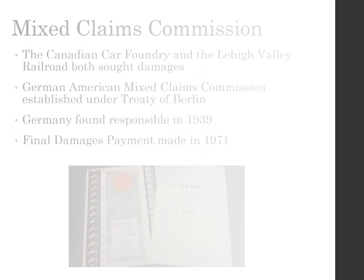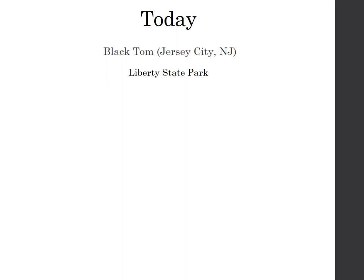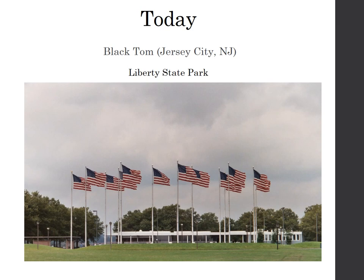As for Black Tom, it does continue to operate for an additional 40 years as a railroad terminal for the Lehigh Valley Railroad. However, as railroad travel diminishes, so too does the Lehigh Valley Railroad, and ultimately the land gets sold to the state of New Jersey. Today, the only marker to this disaster is a circle of American flags at Liberty State Park in Jersey City, New Jersey. These flags mark the location of the initial explosion in July of 1916. It also has 2 placards in memory of the disaster, as well as the police officer who passed away.